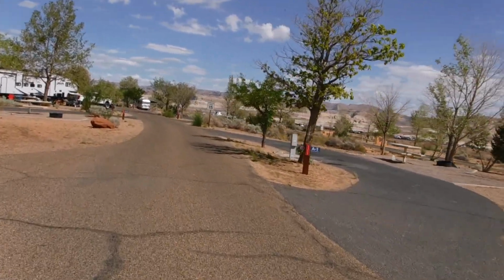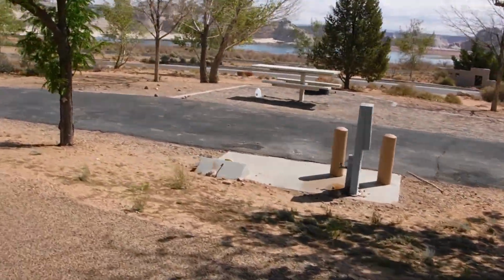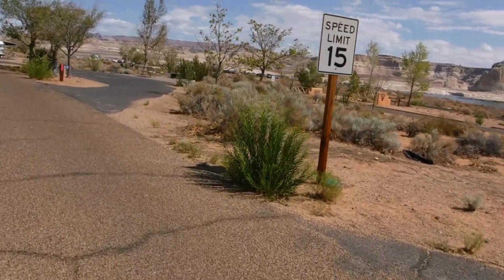These sites are pretty big, man. Pretty big sites. There's one of the pull throughs right there facing the lake. How beautiful is that? What a great little pull through site. And the same with this one.